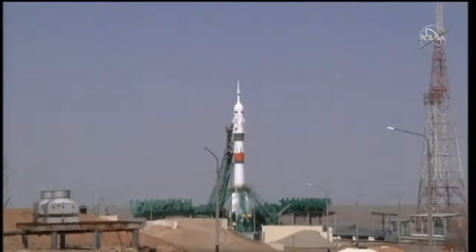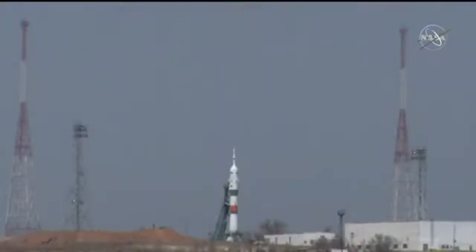So the white part of the rocket just below the launch escape tower will break off. That will unveil essentially the Soyuz spacecraft to the vacuum of space. That's there to protect it in the denser parts of Earth's atmosphere as the rocket climbs uphill.